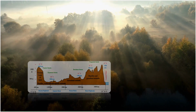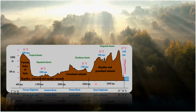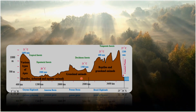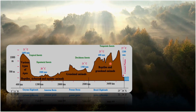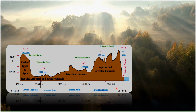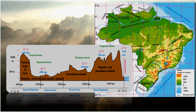On page number 32 in figure 5.2, they have given us a cross section of Brazil. This is the northern part of Brazil and this is the southern part of Brazil. They have given a cross section of Brazil starting from north to south, in which they have mentioned the physiography, the flora and fauna, rainfall, temperature and height, and the different regions in Brazil. To understand this figure, we also need the help of the physical map of Brazil.